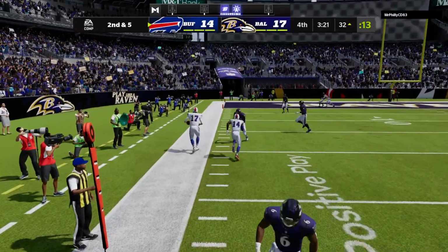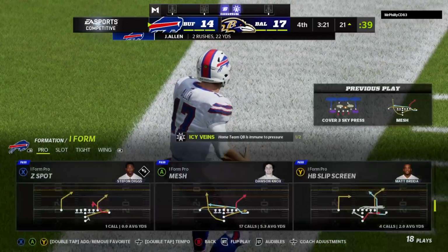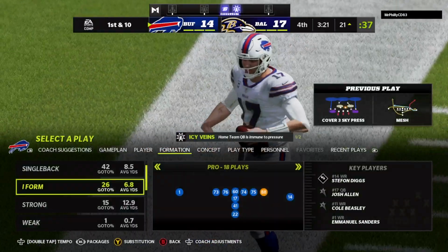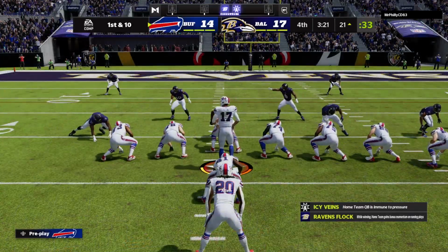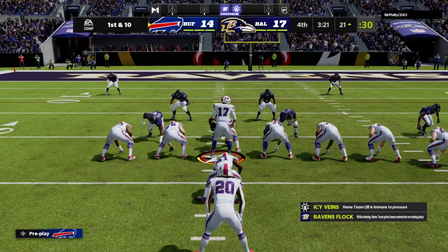Forced out to his left. He's going to go out of bounds, but he takes this one down just shy of the 20. Josh Allen, very athletic at 6'5", showing the versatility, picking up the first on the scramble.